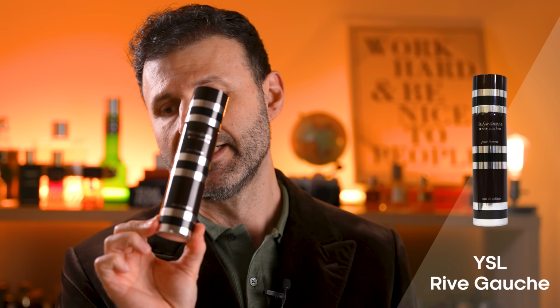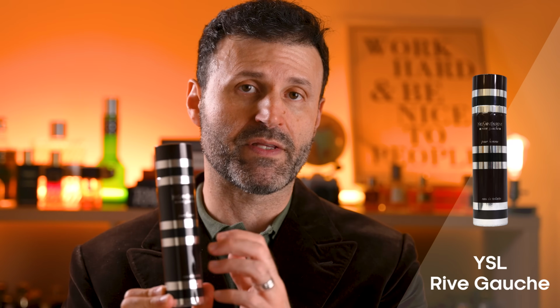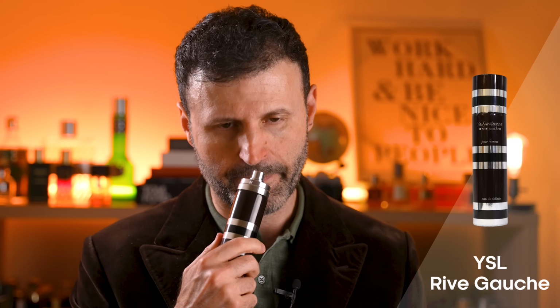And last but not least, if you like a modern shaving cream, like a foam shaving cream, this is the one to go with. And even the bottle emulates a shaving cream. Of course, Yves Saint Laurent, this is Rive Gauche. This is one that's really hard to find, especially in this particular canister, the metal canister. Absolutely fantastic. The simplest and easiest way to describe this is shaving cream, like a shaving foam cream.